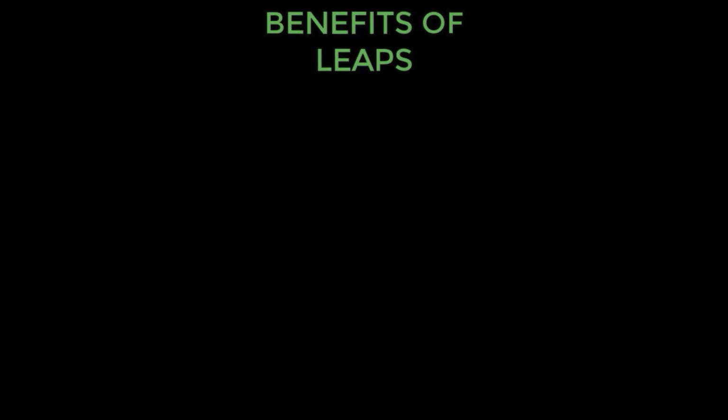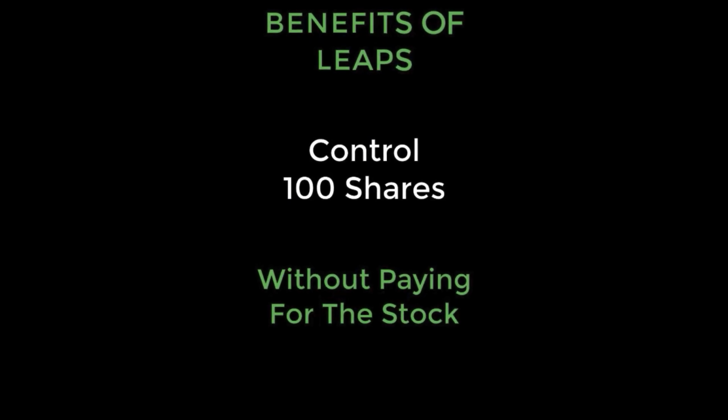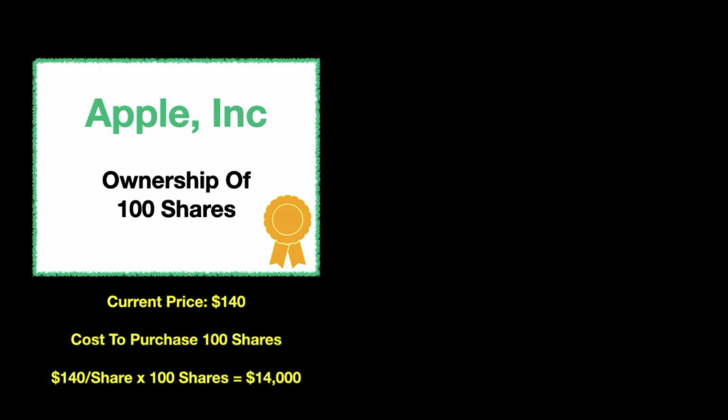Another question I always get asked is, what are the benefits of using a LEAPS option? One of the immediate benefits of owning a LEAP is that you control 100 shares of stock without having to pay for those shares. But wait, what does that mean? I don't have to pay for the shares. Let me explain it like this with a quick example using Apple Incorporated. So here we see 100 shares of Apple stock, and the current price is $140. So in order for me to actually own those shares of stock, my cost to purchase would be $140 per share times the 100 shares, which would equal $14,000.